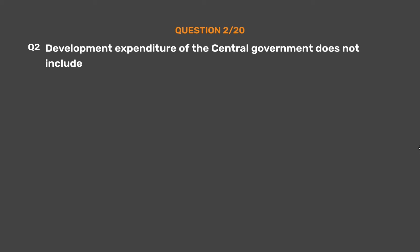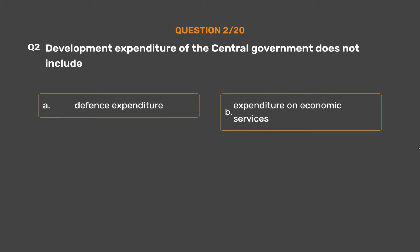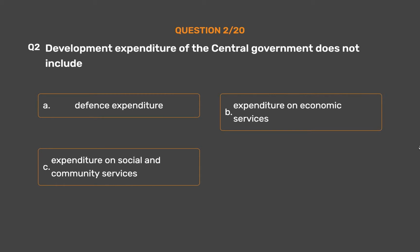Question number 2. Development expenditure of the central government does not include: Option A. Defense expenditure. Option B. Expenditure on economic services. Option C. Expenditure on social and community services. Option D. Grant to states.